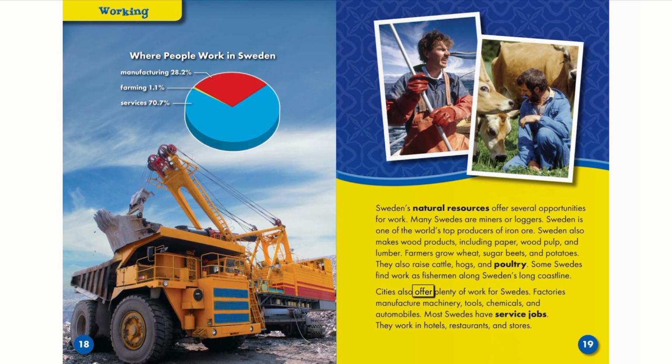Cities also offer plenty of work for Swedes. Factories manufacture machinery, tools, chemicals, and automobiles. Most Swedes have service jobs. They work in hotels, restaurants, and stores.